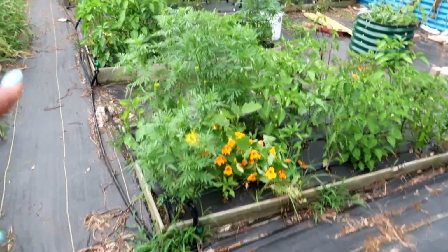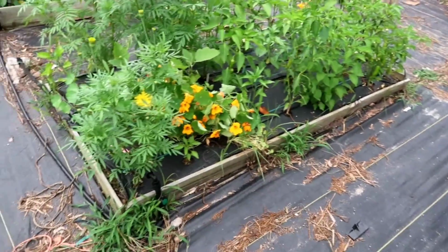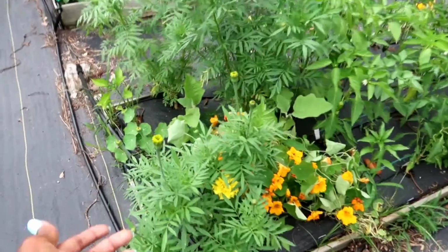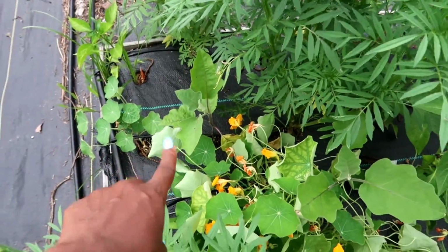So these are the 3 beds that I mentioned that I haven't changed out yet. This is a 3x6 bed. It has my spicy peppers, and then some didn't grow, so I changed them out with some marigolds. So there's some marigolds in here, there's some nasturtium, there's an eggplant. I haven't grown eggplant before, so I put that in here.